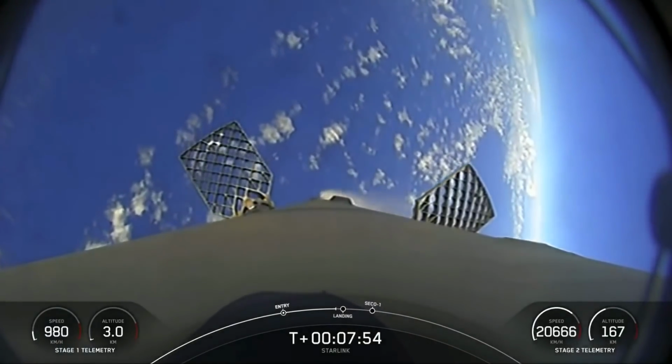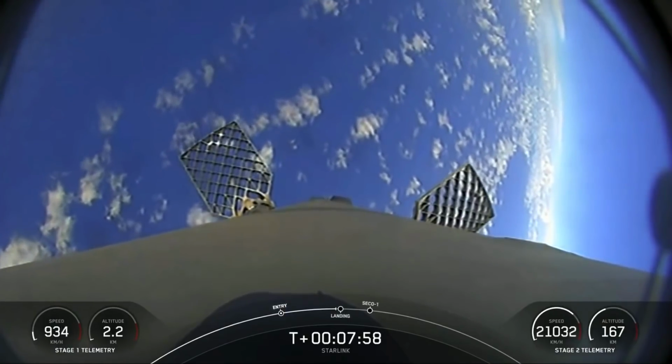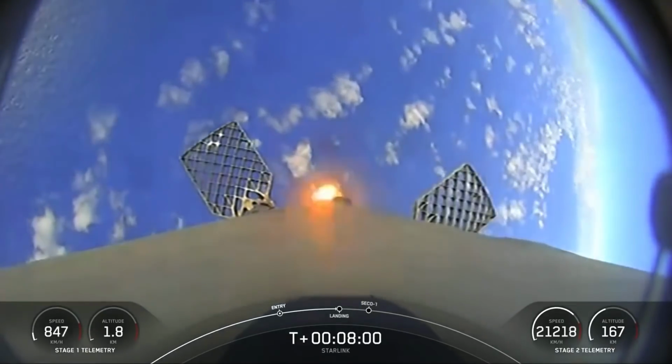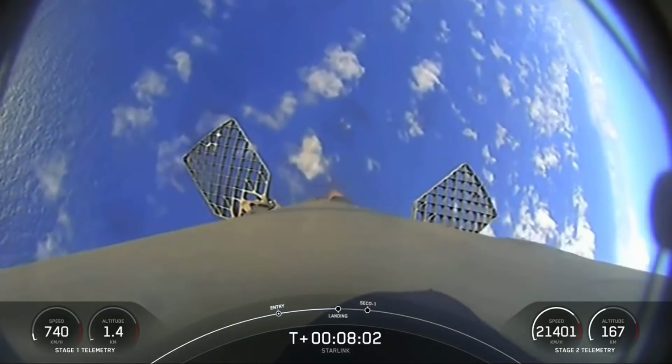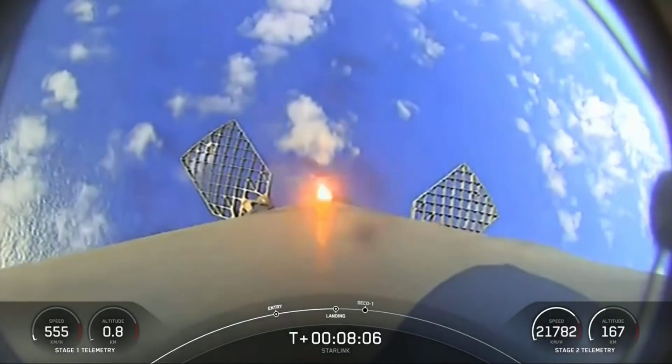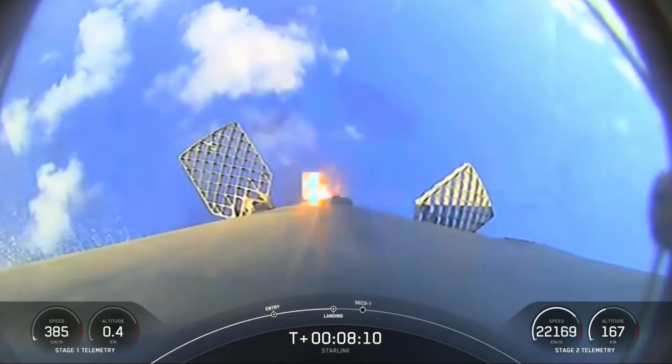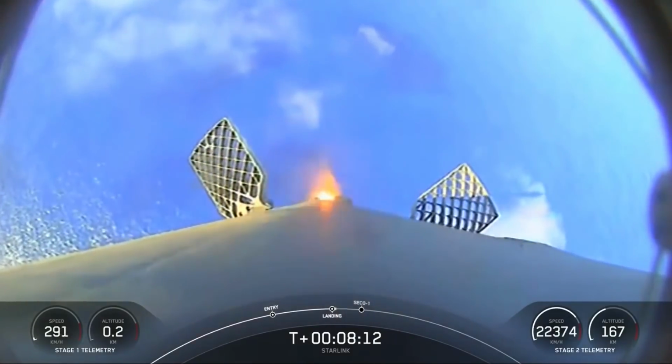Here we go, exciting view from the first stage. We'll expect to see entry burn startup, or excuse me, landing burn startup here. Stage one, landing burn. So there's ignition of the center Merlin engine. You can see the grid fins helping guide us towards the drone ship. And we'll expect to see the landing legs deploy just before we touch down.